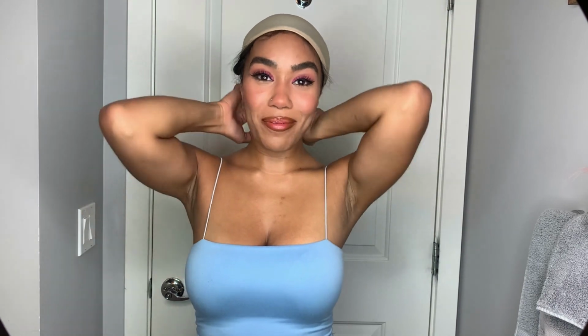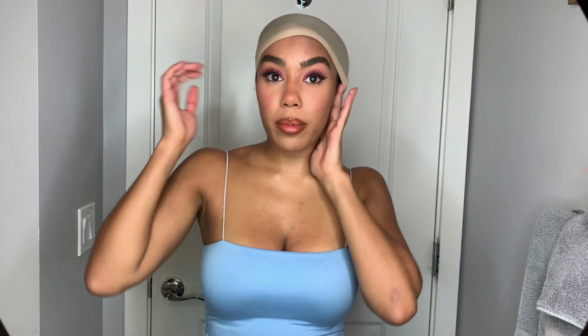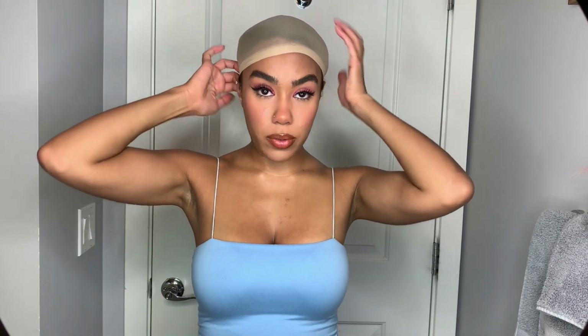Pop my wig cap on. Stuff my hair underneath the wig cap. It doesn't have to be perfect, but you should definitely try to get your hair a little bit flat, and the wig cap really helps with this because it helps your hair to just kind of lay down to your head.